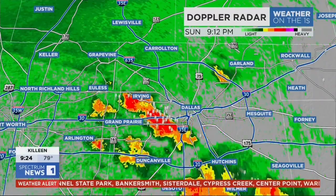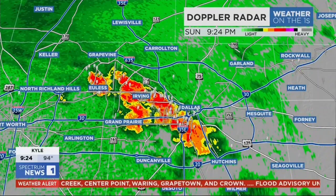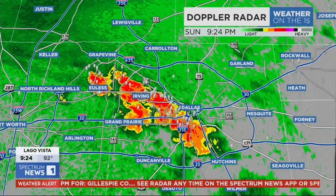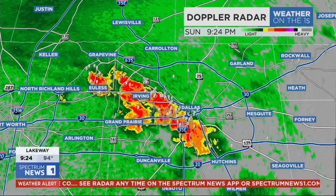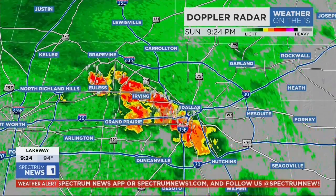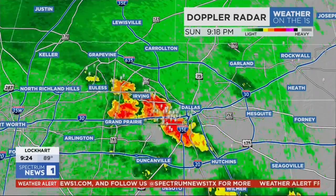We're going to keep an eye on y'all, but everything in your area right now is below severe limits. And that being the case, just be on the lookout for some heavy rain, maybe some small hail, some gusty winds. But I'm hoping that storms in the Metroplex will remain below severe limits. I'll be back immediately if that should prove to be incorrect. But you've got some storms around this evening. They'll likely move out in the next hour or so.